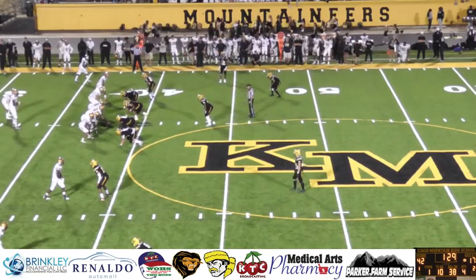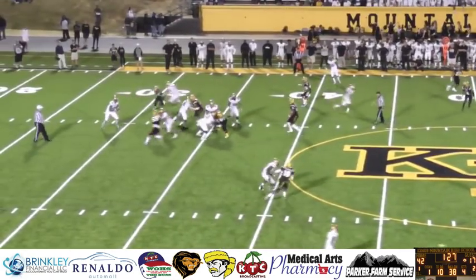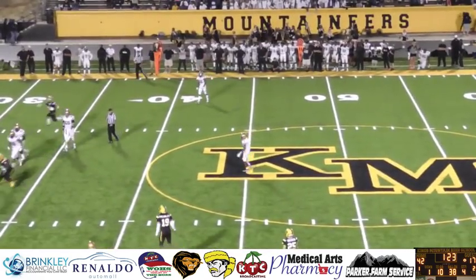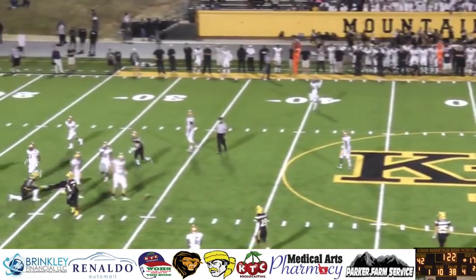1:29 to go till the Mountaineers can celebrate. Best goes back. He's got men all over him. He gets rid of it. It's batted away.